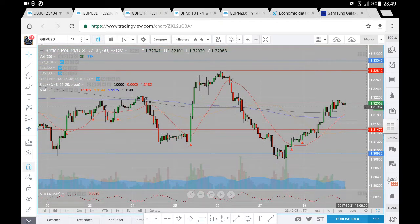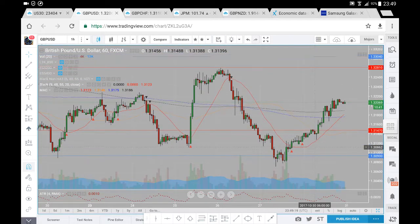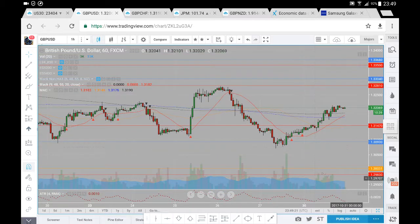If we do break down from where we are at present, we'll be looking to see if 131.47 holds. Beyond that, we've got 130.93. We've got a bit of a confluence here around the 131 and 130.93. Below that, we've got the 130.27 and all the way down to 130. That's currently the levels we're looking at.